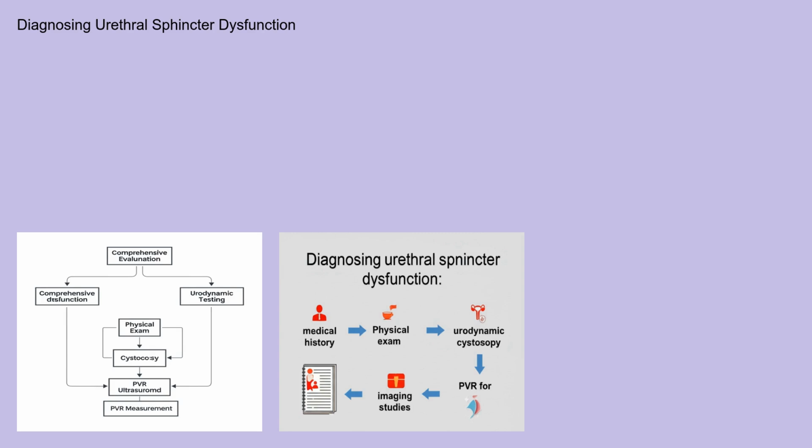Diagnosing urethral sphincter dysfunction typically involves a thorough evaluation by a healthcare professional. This includes a detailed medical history, physical examination, and various diagnostic tests. Urodynamic testing, which assesses bladder and sphincter function, is often performed. Cystoscopy, a procedure where a small camera is inserted into the bladder, can visualize the urethra and bladder lining. Imaging studies, such as ultrasound or MRI, may be used to evaluate the anatomy and rule out other conditions. A post-void residual (PVR) measurement will show how much urine remains in your bladder after voiding.